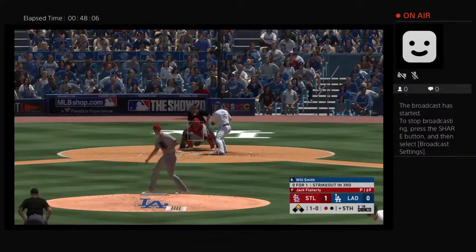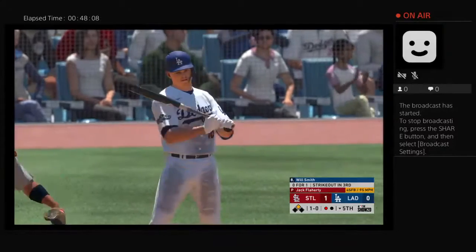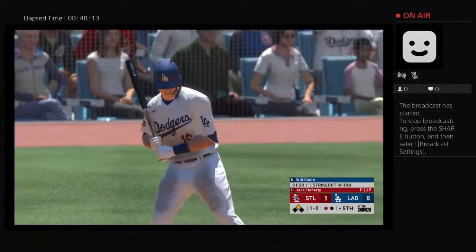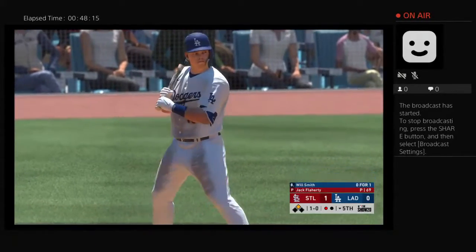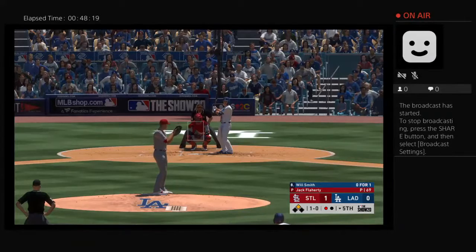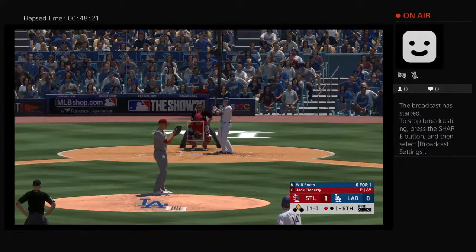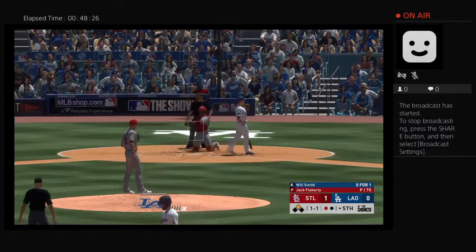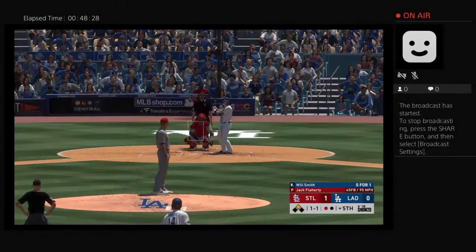Standing in now, Will Smith. As he'll take a look at a pitch too low, it's ball 1. Comes into this at-bat 0 for 1 in the ball game. The 1-0. A swing and a miss. That's the first strike. Really tied him up on that one.